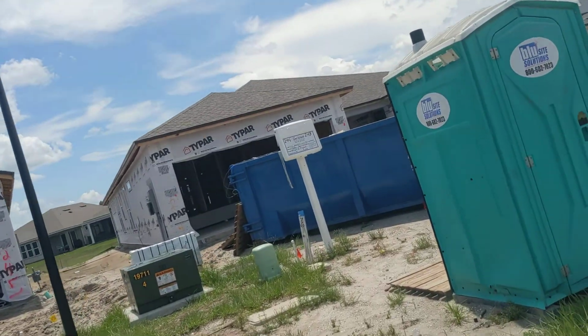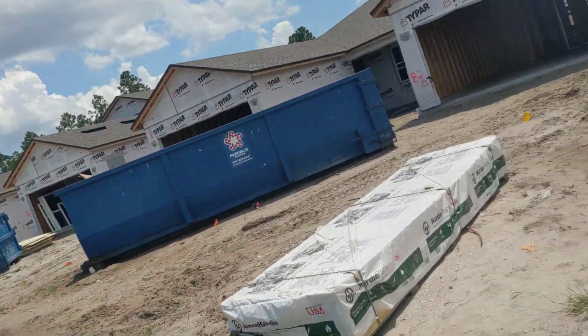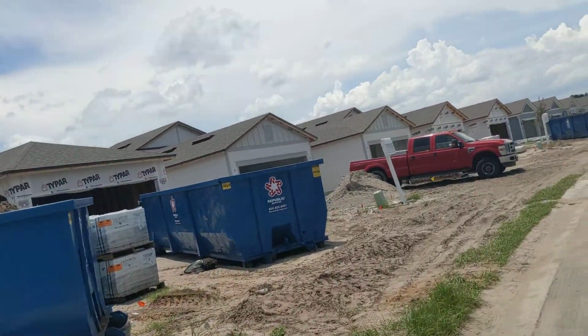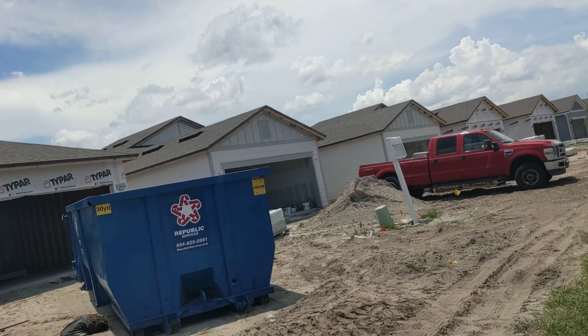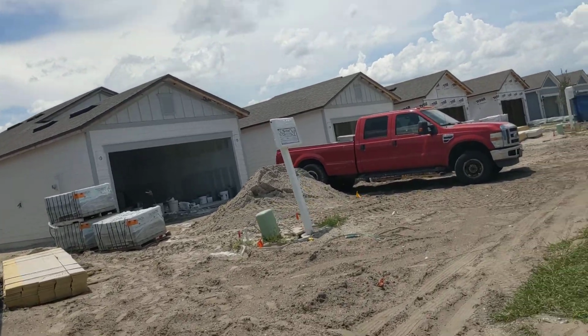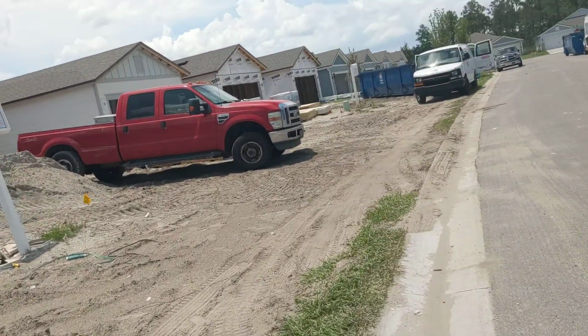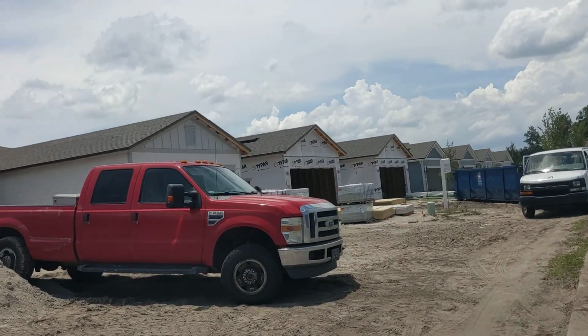Which of the other two villas am I taking over? Not that one. Anyway, Luyan and his guys, they're going to finish the tile on 241 and 242 tomorrow. They've got tile all over the place in there. And then they have to do the showers, the master shower.